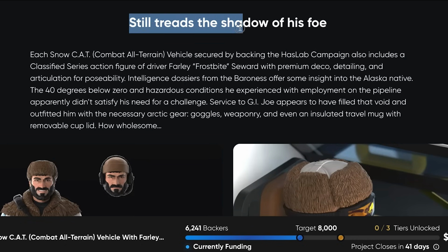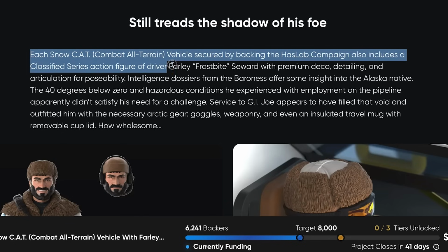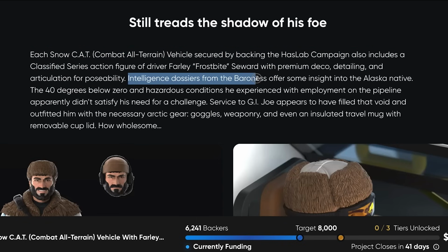Still treads the snow of his foes. Each SnowCat combat all-terrain vehicle is secured by backing the Haslab campaign. Also includes a classified action figure driver Farley Frostbite Stewart with premium deco, detailing, and articulation for posability. Intelligence dossier from the Baroness offers some insight into the Alaskan native.